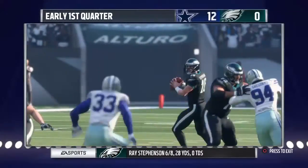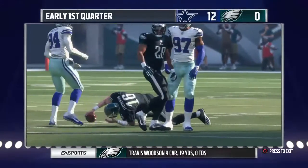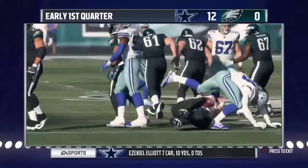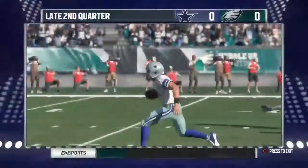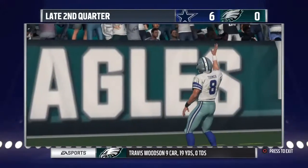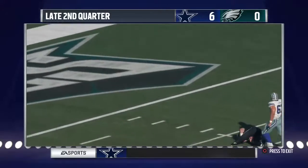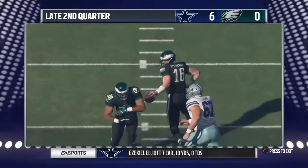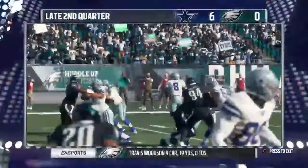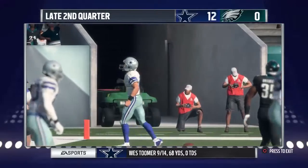Now, early in the first quarter, Gregory's able to zero in on the QB here. This ends up as a loss of 7. Toomer is able to get clear of everybody, and he'll win the sprint to the end zone. Cowboys going up by 6. Now late in the second, offensive line won't be able to hold up here. This ends up as a loss of 9. Still late in the first half, Toomer's got it on the run, and he caps off the 2-play drive with the score. That takes the lead up to 12.